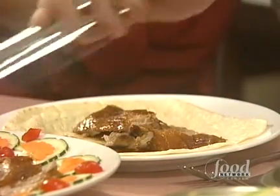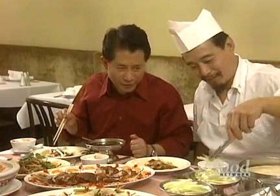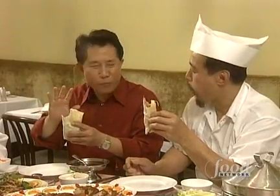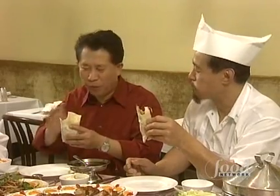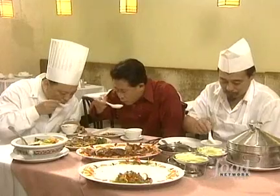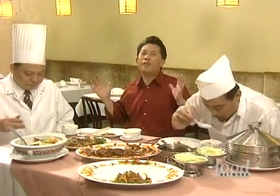And of course, the proper way to enjoy Peking duck is serving Mandarin pancakes with scallions and special sauce. All of us, speechless, it's so good. You don't have to talk when it's so good. You don't have to say anything. One duck, four dishes.